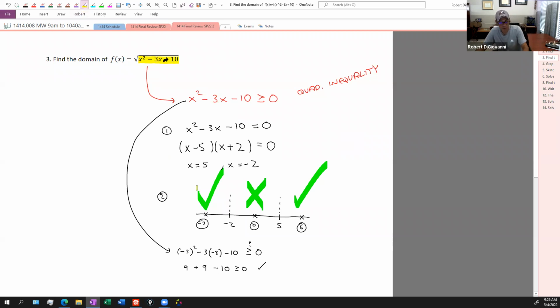So that means that I need to represent my answers, everything in this region forever to the left and everything in this region forever to the right. So it'll look like this. My answer, the domain of this, is negative infinity until I get to negative 2. Do I include negative 2 or not? At negative 2, this quadratic is equal to 0, right? And in the inequality, we said we needed to be greater than or equal to 0, right? So we do want to include -2. So I put a bracket. And then union, now I want everything from 5 to the right forever. And again, I want to include 5 because when I plug 5 in, I get 0, which I'm allowed to have.